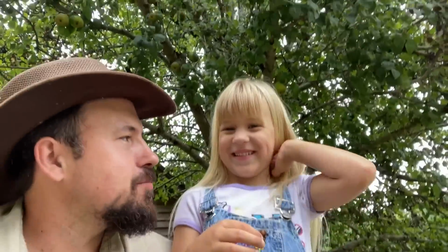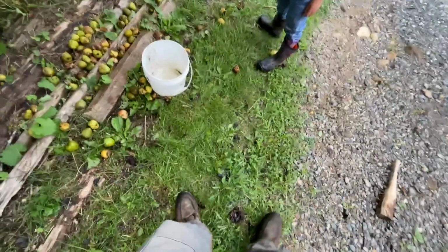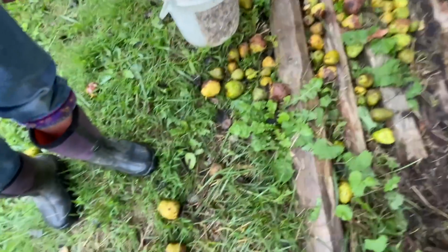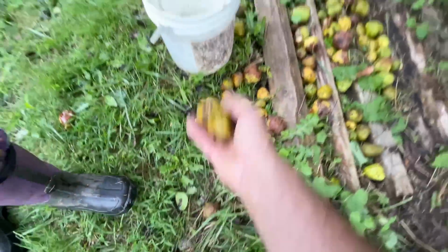All right, let's pick up some pears. You ready? Yeah. All right. Now, if you got any fruit trees, you'll get plenty of fruit falling off that you can't use. And over here, we got us a pile of the good stuff right here. That's for us. And this is what we're gonna pick up for the chickens here.